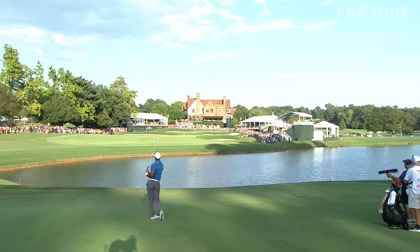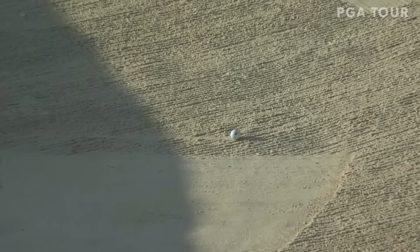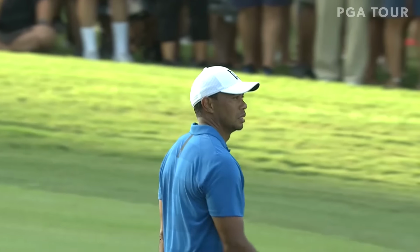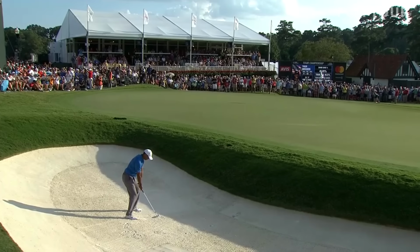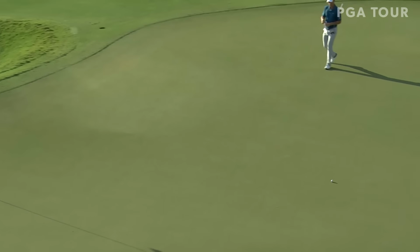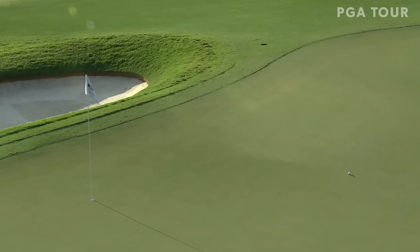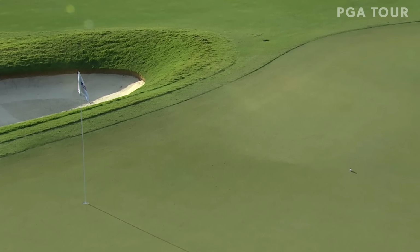222 here. Big swing, and it's turning left at the left side of the green. Didn't quite trust the cut, I guess. Definitely chunked it, and see if it runs. That was really hit fat. It was not a good shot.